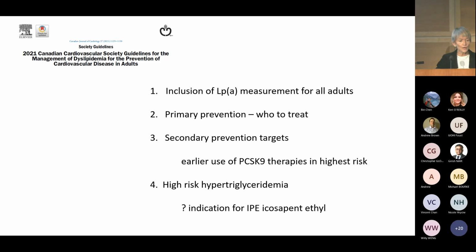I'll also talk about secondary prevention targets. These are getting lower and lower as time goes by. And finally, high-risk hypertriglyceridemia. We've had a lot of talk about the CEPA, IPE, icosapent ethyl. When should we use this? How robust are the data suggesting that indeed this is a very useful therapy in terms of secondary prevention?